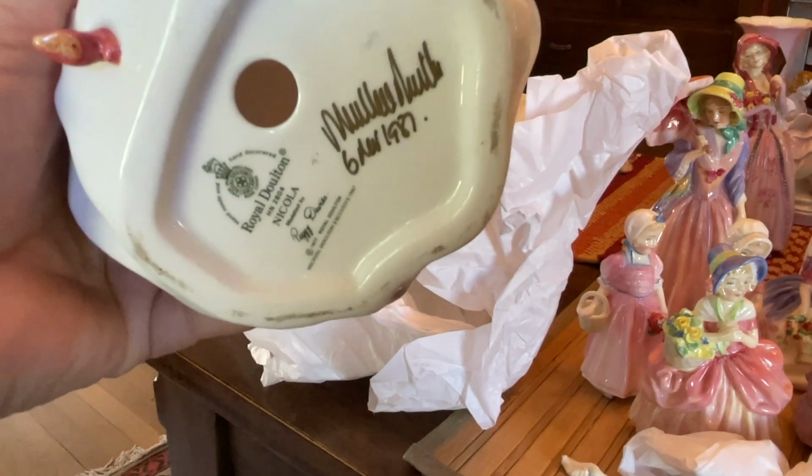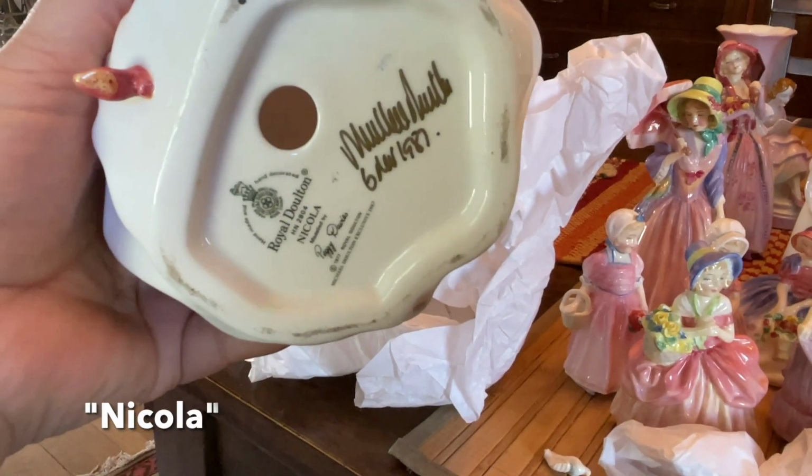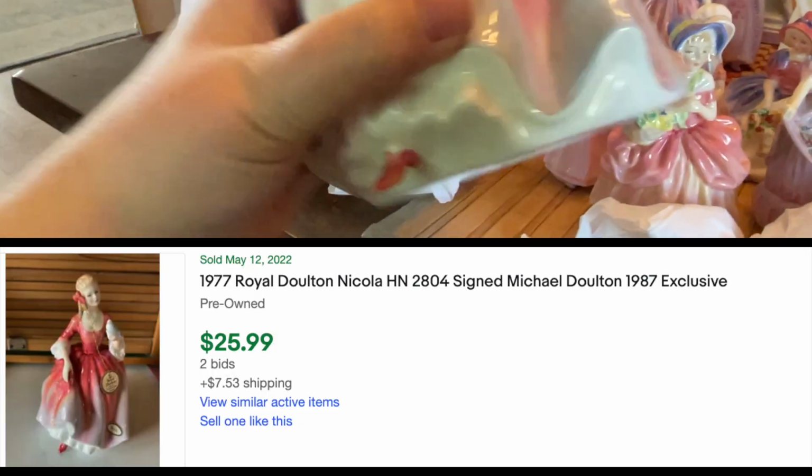All right, I'm gonna pull these out. Uh-oh, I heard a little clank in there. No, no, no. Oh no, it's a hand. I see a hand. Oh man, and she's beautiful. And she's got an artist signature. Wow, 87. We'll fix her. We'll fix her.